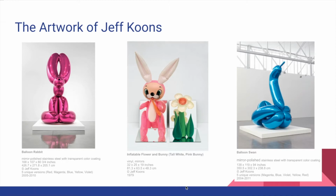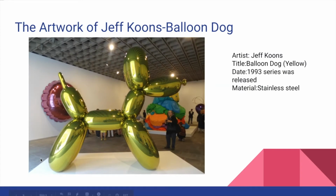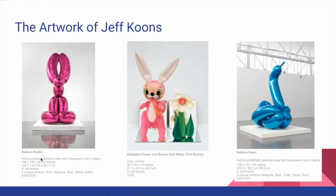These are his artworks. So the artwork of Jeff Koons. Here you'll see a variety of different artworks and some that look very realistic, right? They look like balloon animals. They're very large pieces and they go for a lot of money too. They're quite expensive because of who he is as an artist, but also because of how much material they use.